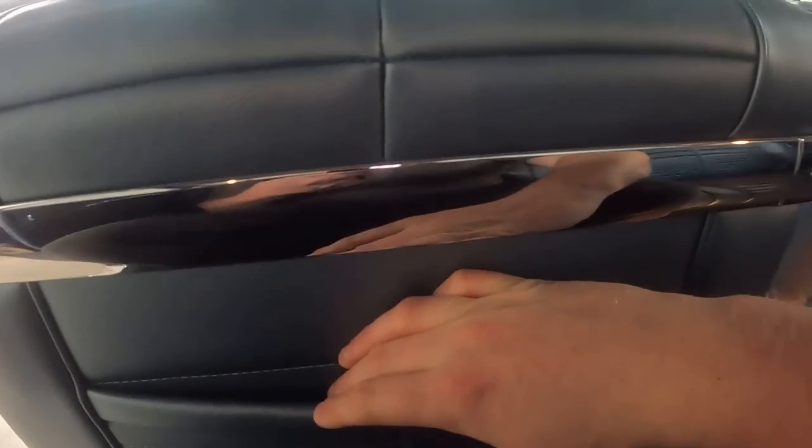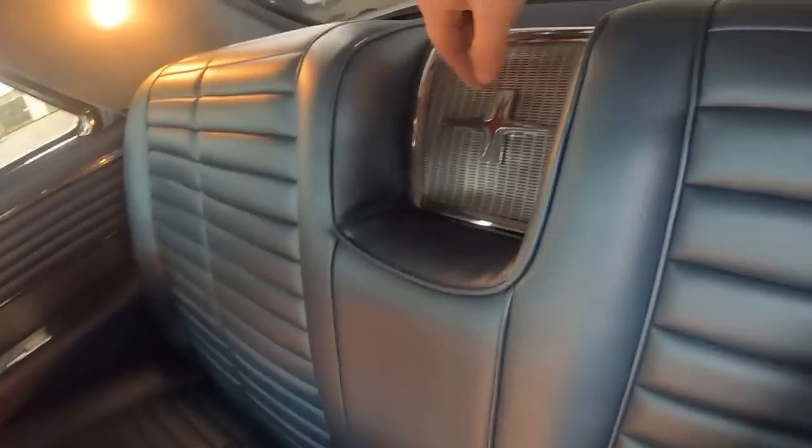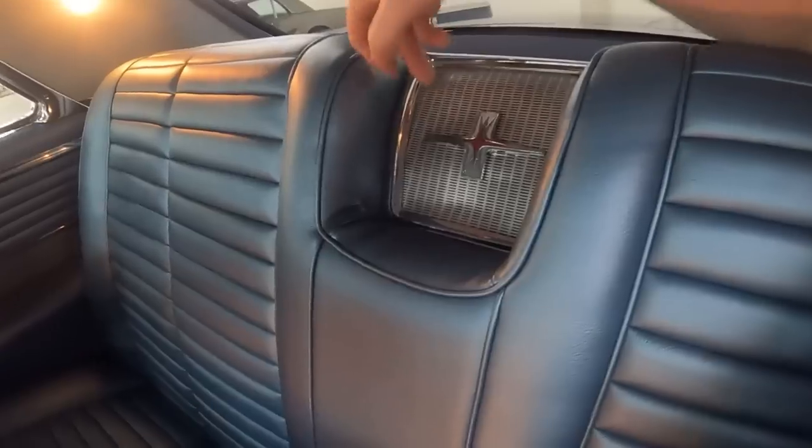This is 1964. It does not have a rear armrest in the back here. There is a speaker housing back here. Rear speaker. Nice light in the center console area.